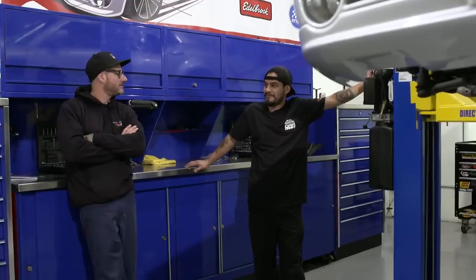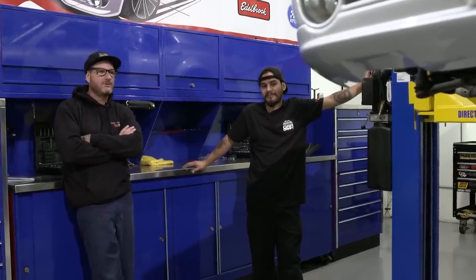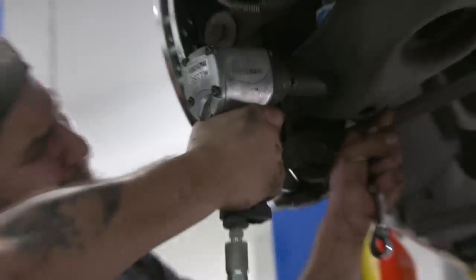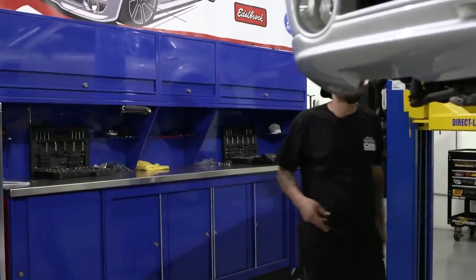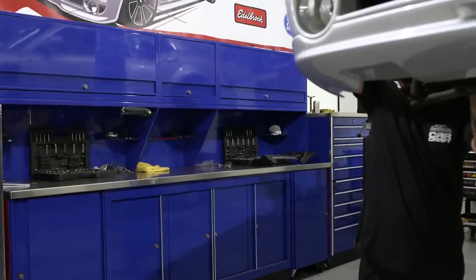All right, it's Wednesday, hump day. That's a good thing. We've got a few things to wrap up for today's build. We're going to do front brakes, rear brakes, and we've got the rear suspension. So let's get cracking. I like how I leave and Christian starts to work. That was good, actually.